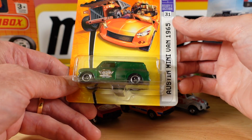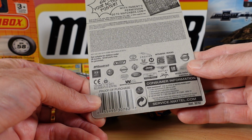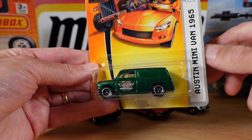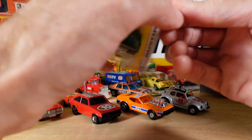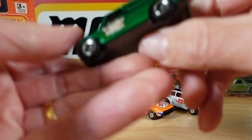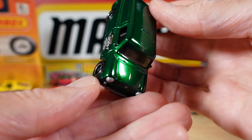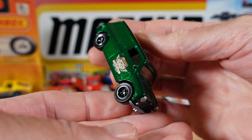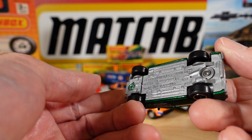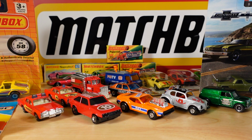Here's a chase piece. Austin minivan, 1965. 2007, this one. This is a chase piece for obvious reasons. So let's have a look. Oh, it's a pretty green. Has the packaging ricochets off several things. There's nice tri-spoke wheels. Sweet. Getting a growing fleet of the little station wagon.